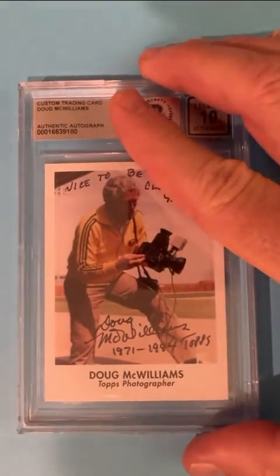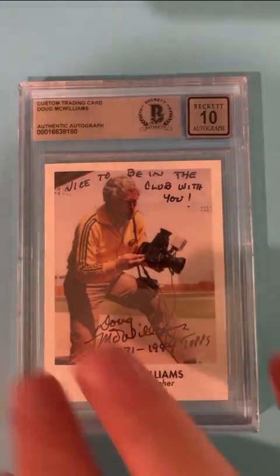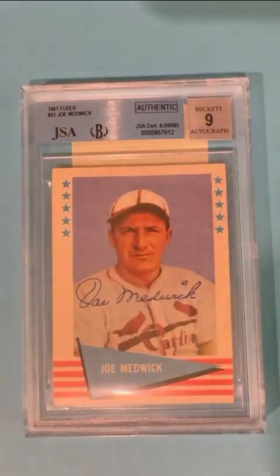Doug McWilliams, another name from the past, a longtime Topps photographer, great card photographer. They're unsung heroes. He won the Burdick Award for service to the card community, again, deserved. So we traded autograph cards. So Doug, you can go on my wall anytime, and you can come look at it if you want to, too.